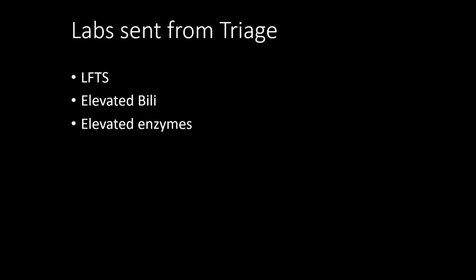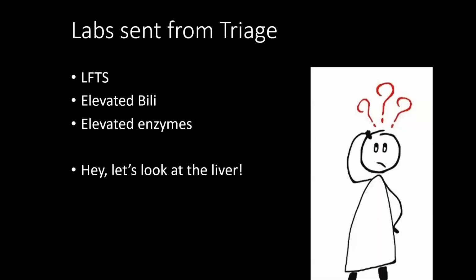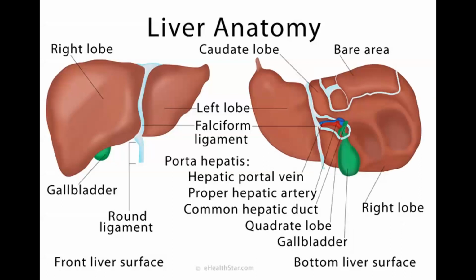And you know, they're sending labs now from triage. We have a doc in triage and her LFTs come back and her bilirubin is slightly elevated and her enzymes are elevated. And you're thinking, okay, let's maybe look at the liver. But then you're like, well, what's really normal with the liver and how do I know what I'm looking for? So let's talk a little bit about normal liver anatomy.